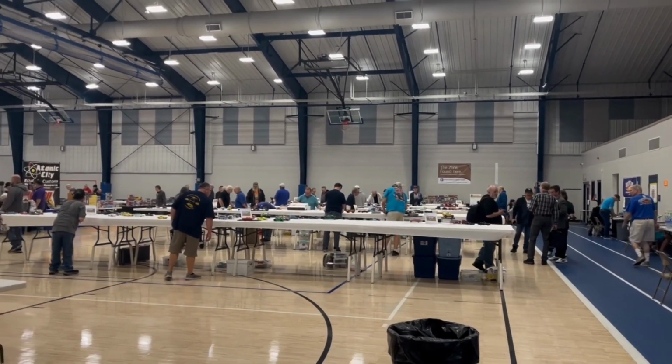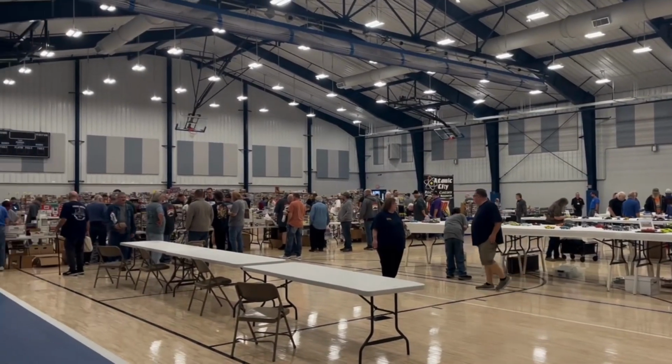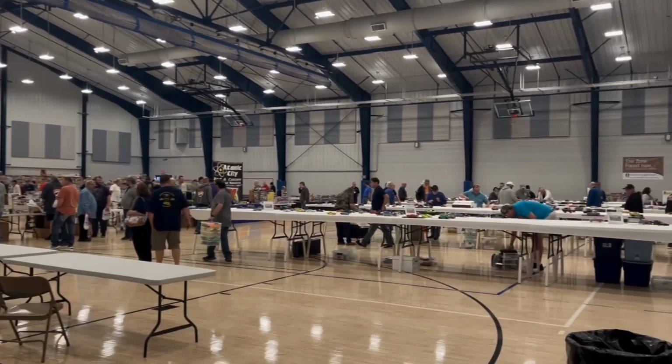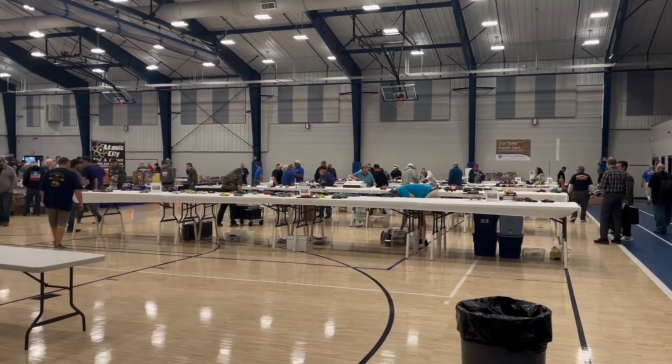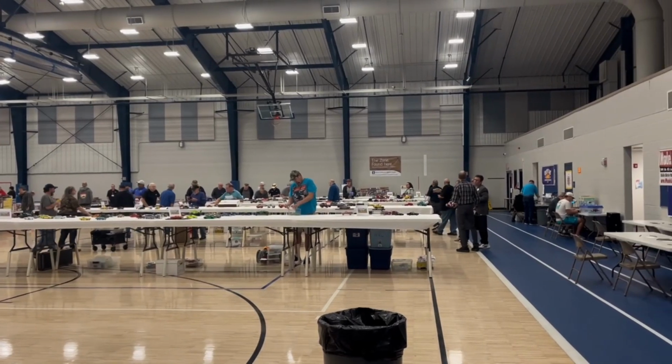Okay, we made it inside, and I'm telling you, this place is huge. Vendors in the back. Everybody's just starting to file in now. I got here early enough to where I was early to be early. Got mine set up. Forgot my 9-volt battery, so Zach's on a run to go get that.